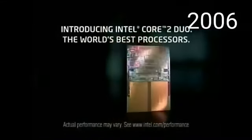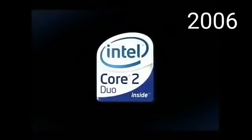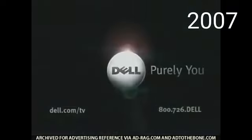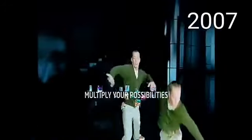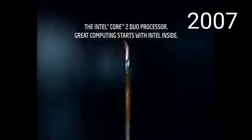Possibilities. Introducing Intel Core 2 Duo, the world's best processors. For just $479. Dell, purely you. Created with Intel Core 2 Duo processors. Intel Core 2 Duo. Great computing starts with Intel inside.